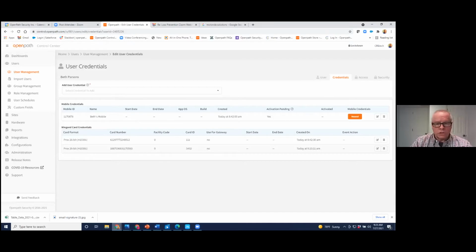If Beth lost her phone or she bought a new one, then all I need to do now is click resend. And what happens is it sends a new link to the new phone. It automatically decommissions the old phone. And there's no fee for that. We issue for every site, every system that we sell, 500 credentials are included, 500 cell phone credentials. So there's no fee for those. And they're reusable. So as people leave and come back, or you have new people to take their place, you can just reuse those credentials.